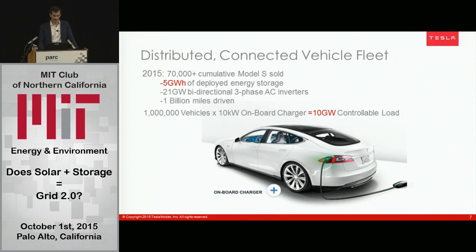These numbers are a little bit out of date, but it gives you a general sense. More than 70,000 cars out there in the world, which collectively represent, on a nameplate rated basis, more than 5 gigawatt hours of energy storage, which makes Tesla the largest battery manufacturer in the world by far. And interestingly enough, more than 20 or so, 21 gigawatts of bidirectional three-phase AC inverters, which would make Tesla one of the largest inverter manufacturers in the world. And so just from that standpoint, the way that we think about energy storage, of course, is at large volumes, but they're also at integrated systems. And it's in that context that it's not such a huge leap to start talking about connected stationary battery systems.